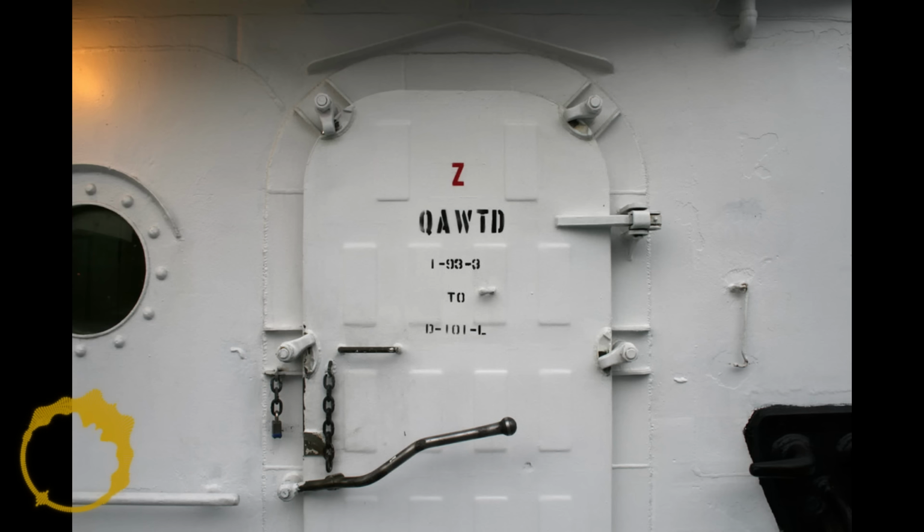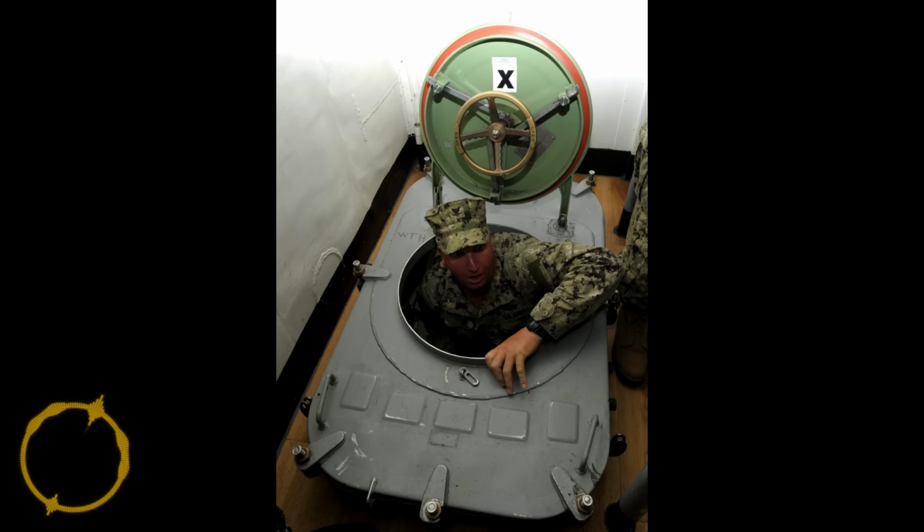Quebec Alpha Whiskey Tango Delta. Hatches only go in floors or decks. They are horizontal. Something that most science fiction gets wrong and most authors get wrong. Free advice for you out there.